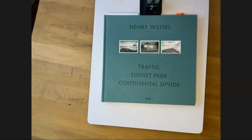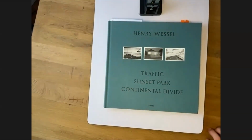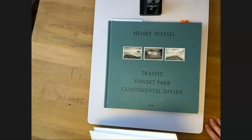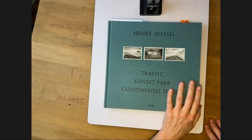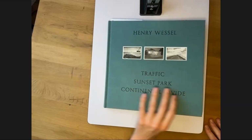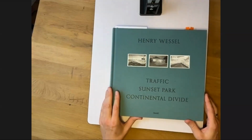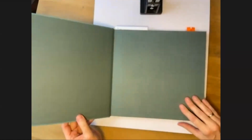Here we are entering Steidl territory. Gerd Steidl pretty much owns most of the New Topographics. Most of the books by the New Topographics photographers, except for the Bechers and Stephen Shore, all come out with Steidl. And Henry Wessel, who was also in the initial exhibition here, is no exception to that. So he did a lot of books with Steidl.